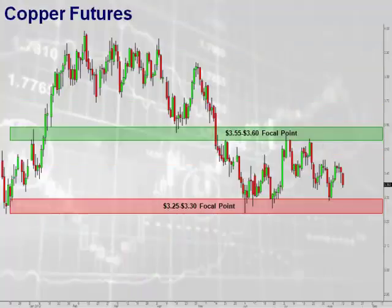Next up, I want to take a look at copper futures, and copper has actually been distinctly weaker than a lot of the other commodities. In fact, the weakness in copper is a telling sign of what the market is telling us about the strength of the global economies. Overall, the fact that copper is weakening back down to the bottom end of its ranges is again just showing that our original forecast for copper to still yet weaken to $3 or even $2.90 this year is still a reasonable proposition.